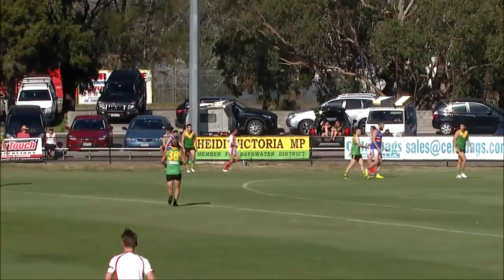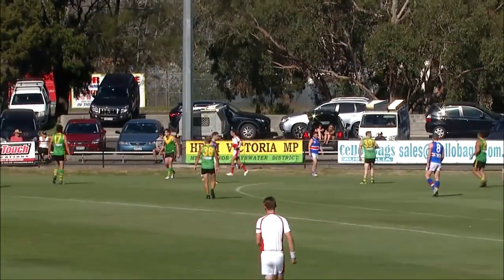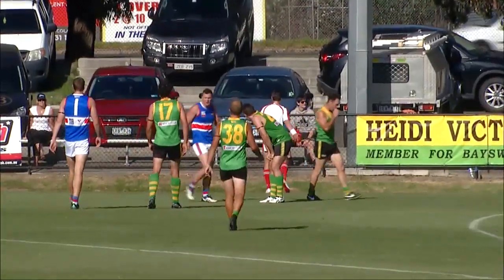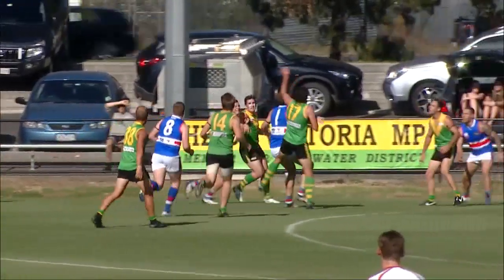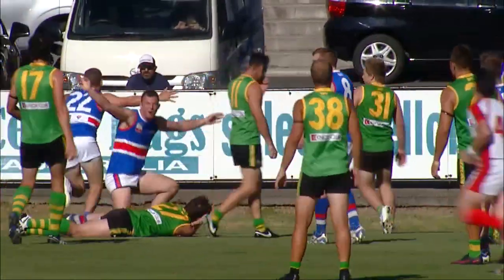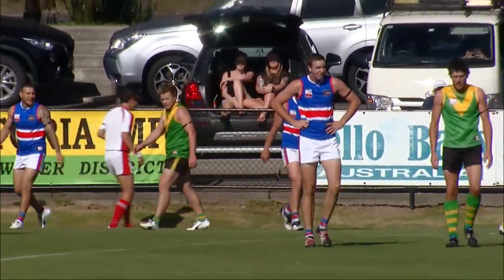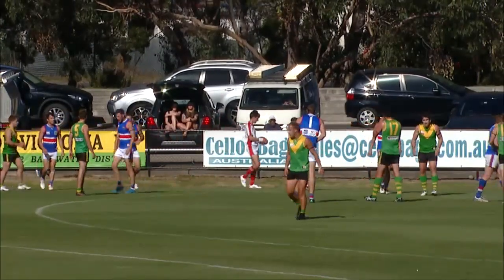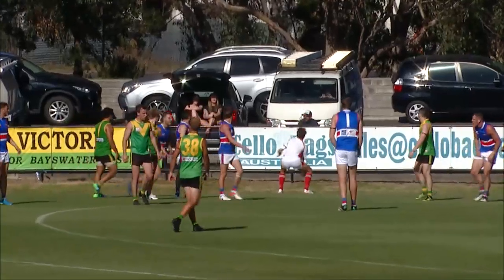It just shows there, though, that if you don't hit your targets early and the handball went astray, then South Croydon can hurt you on that rebound. Yep. So Bayswater just got to get that. They're getting their hands on the football well and moving it through well, but just that last kick is always hurting them. So King got the knockdown, still very close again. Galvin at the bottom of the pack. He was asking for a free, as was his opponent. They all were. I didn't want a bar of that one, so boundary throw-in just inside the forward arc for South Croydon.